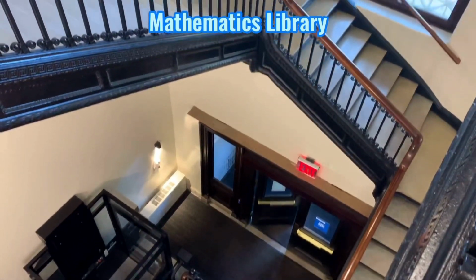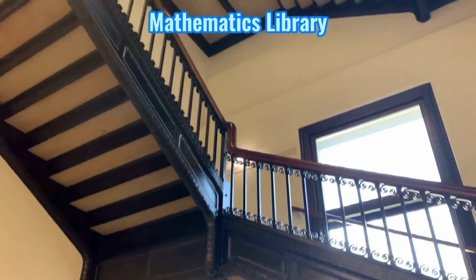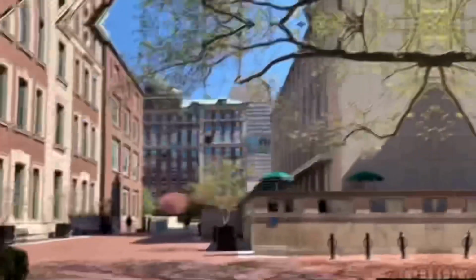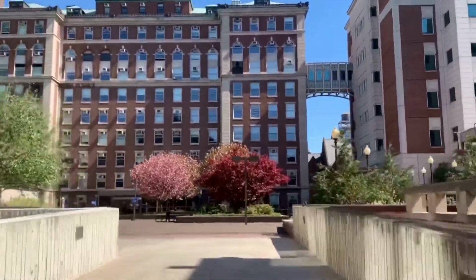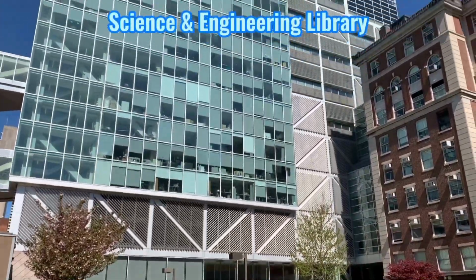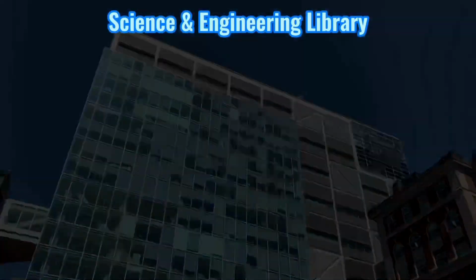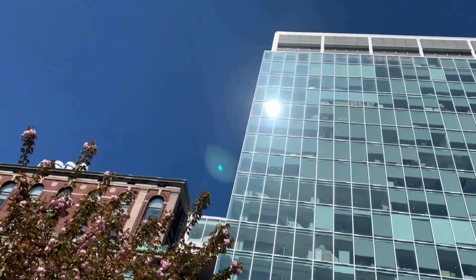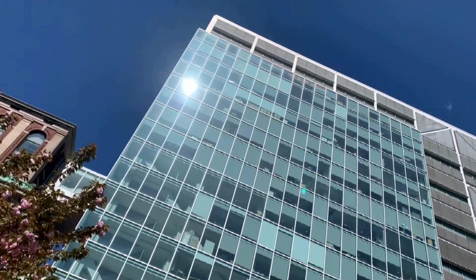This is the Mathematics Building. The Mathematics Library is inside, with collections covering algebra, geometry, topology, and so on. Our final library is the Science and Engineering Library. It features great seating and study spaces for students and researchers. After visiting several libraries at Columbia, let's move on to hang out in the neighborhoods of the campus.